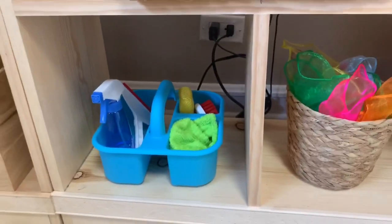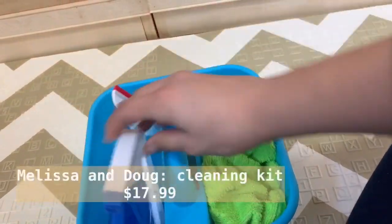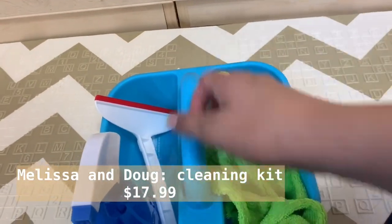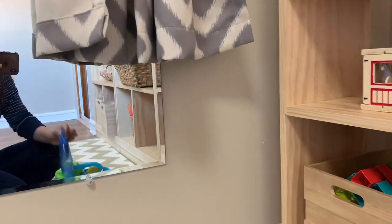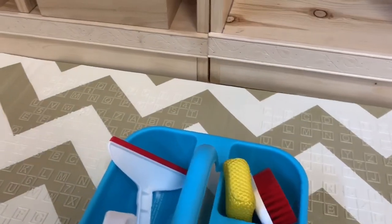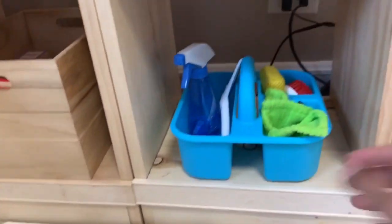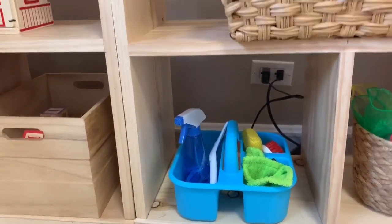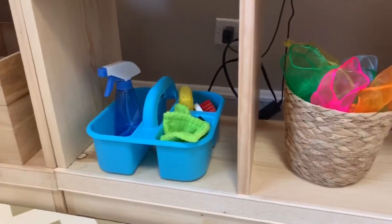Over here, we have this little cleaning station thing. I add some water on here. He has a little towel, and what he uses this for is to clean his mirror. So he will spray the mirror and then clean it, and it just teaches him, like I said, responsibility, and he loves it. He has a blast spritzing the water on the mirror and just cleaning it. So that's a toy that he's been loving.